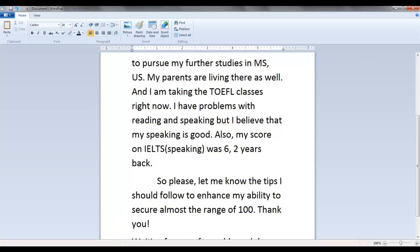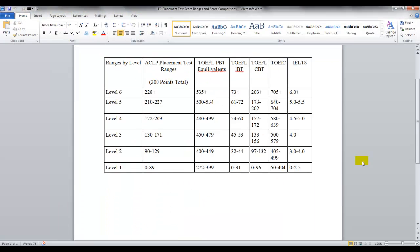Wow. Okay, so first of all, let's take a look. I have a little scale I use here. So your score is around 6.0 on the IELTS exam, right? So that's going to put you at maybe 73 to 75 on the TOEFL IBT, but you want to get over 100. Wow. Now, why is that?